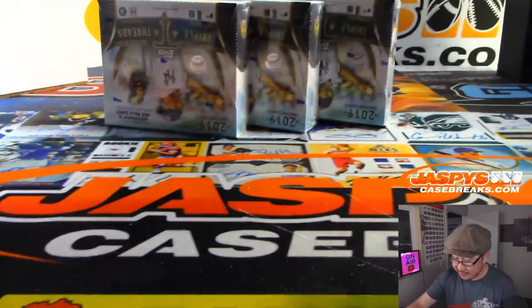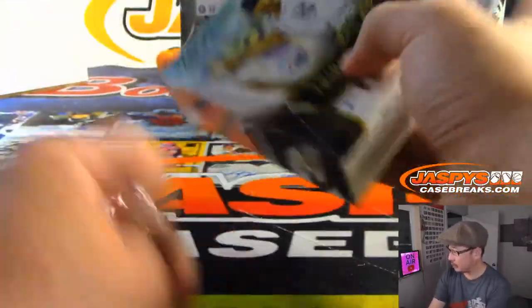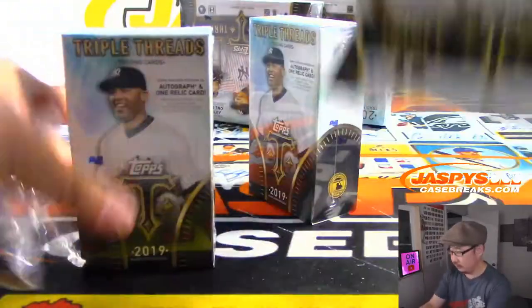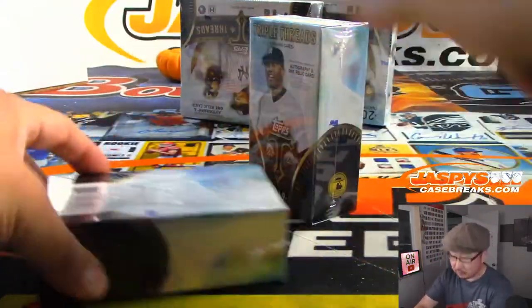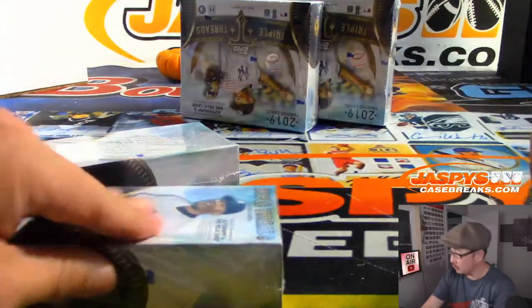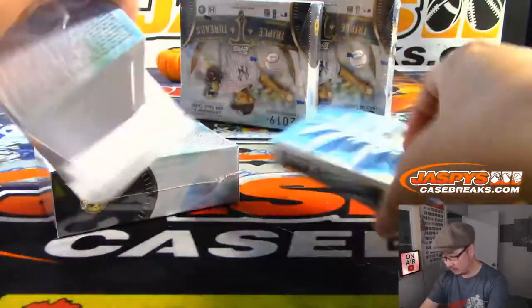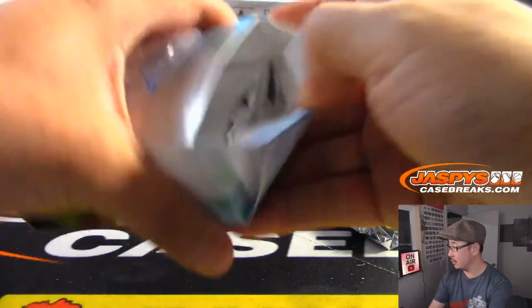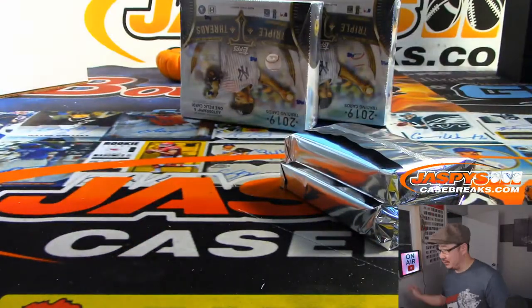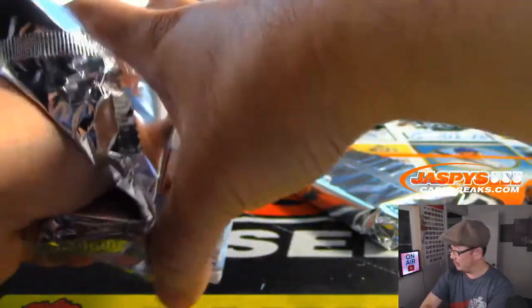And here we go into the final third of the case. Pick your team 12. Luka Doncic has 13 assists against my Lakers. A career high for him.